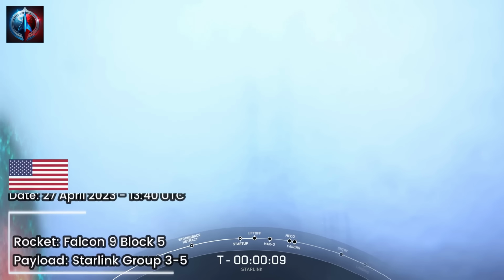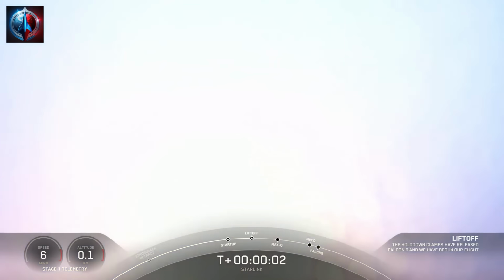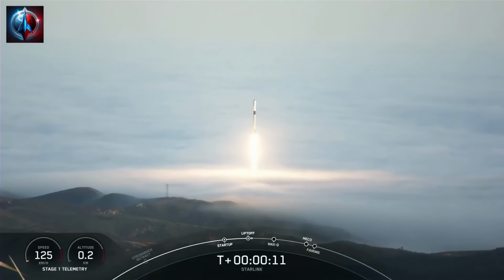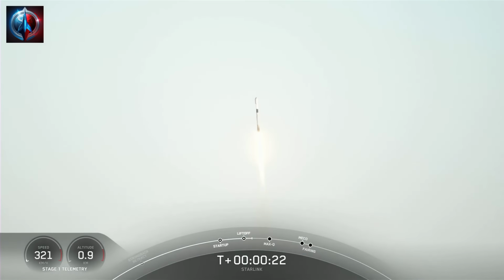T-minus 10, 9, 8, 7, 6, 5, 4, 3, 2, 1, engine full power, and liftoff of Starlink 3-5. Go Falcon, go Starlink. Vehicle is pitching downrange. Stage 1 chamber pressure is nominal.